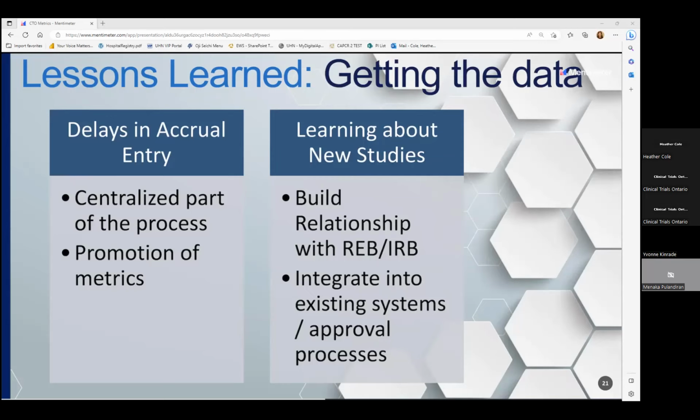start by maybe we can take over the entry of the studies. So we're going to build a relationship with our REBs so that we have a sense of how many studies are actually coming into the program or how many are being submitted to full board. So we sort of had a rough idea of what to expect.